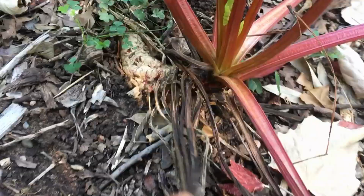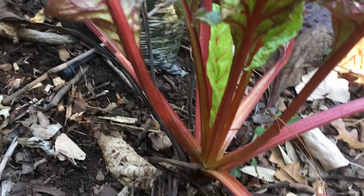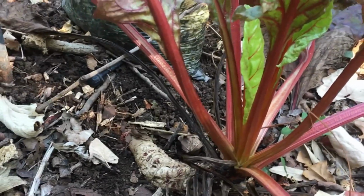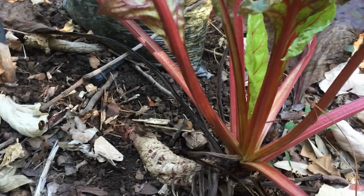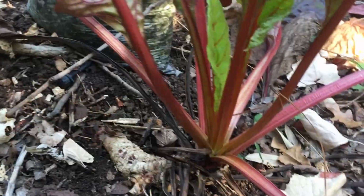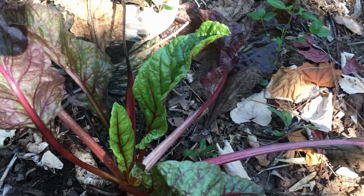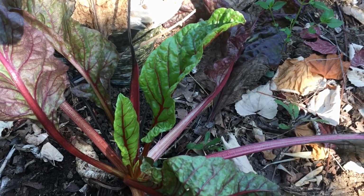Here we have a Swiss chard plant. Look at the roots. This is amazing. That's a huge root, and it's supposed to be. This is the first time I'm planting Swiss chard. Not necessarily my favorite vegetable, but I did find a way to cook it that I like. It's supposed to be perennial, so if it survives the summer, probably in winter it should be okay. The leaves are just beautiful, so it would be a good candidate as an edible ornamental plant.